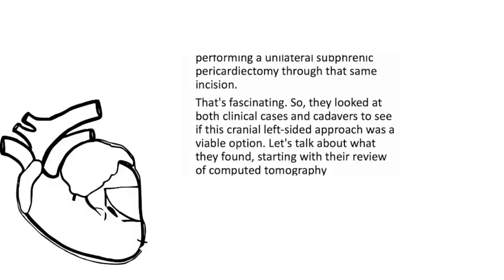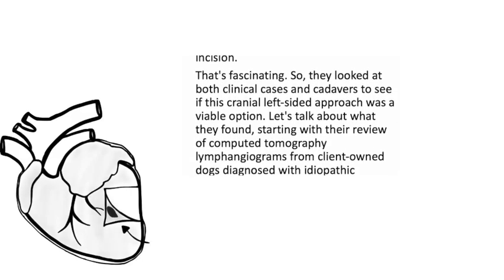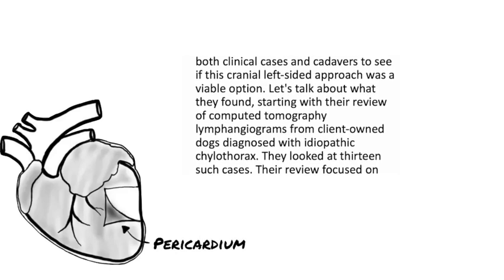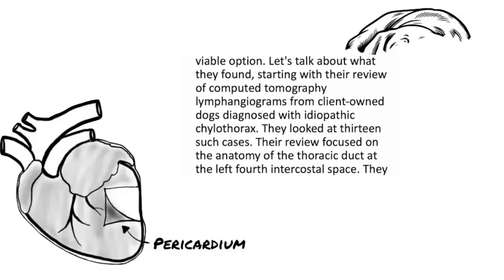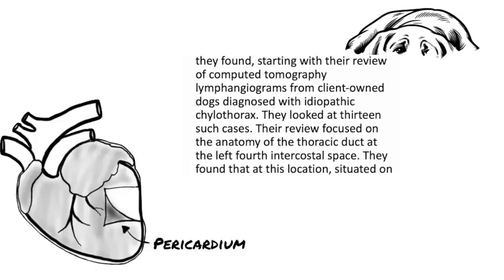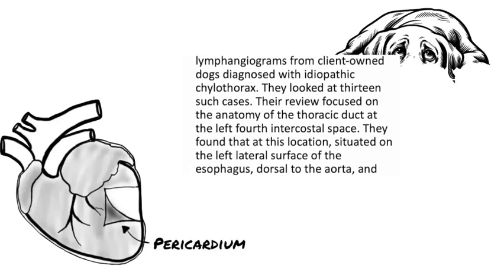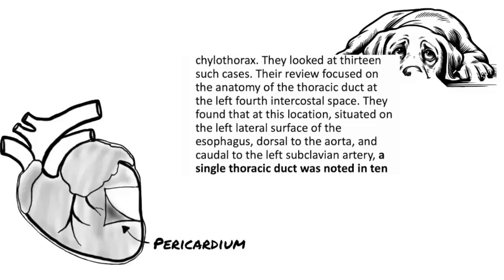That's fascinating. So, they looked at both clinical cases and cadavers to see if this cranial left-sided approach was a viable option. Let's talk about what they found, starting with their review of computed tomography lymphangiograms from client-owned dogs diagnosed with idiopathic chylothorax. They looked at 13 such cases. Their review focused on the anatomy of the thoracic duct at the left 4th intercostal space.